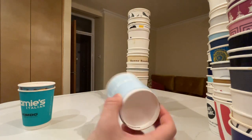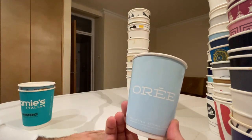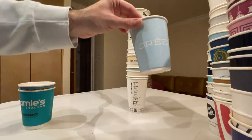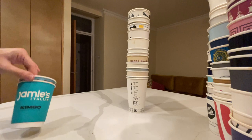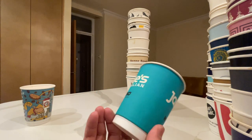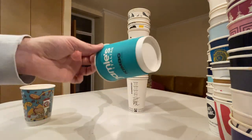Ori, this is a very high tier French coffee company, and they actually make good coffee. It's just expensive. That's why I remember. This is also from Kensington. That's where I used to work. Jamie's Italian. This is not a coffee shop, but maybe it's this coffee that they were selling me, but I don't actually have any memories with this cup.